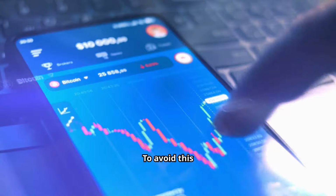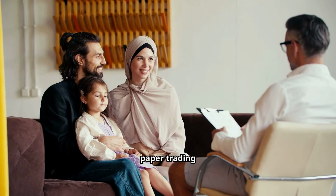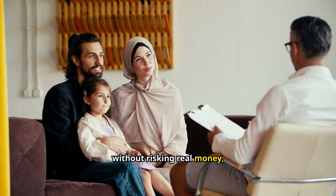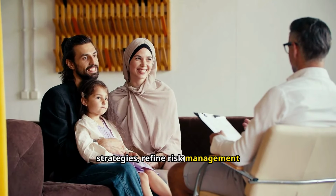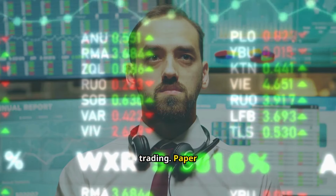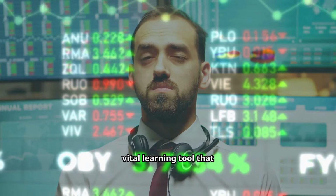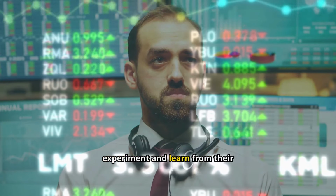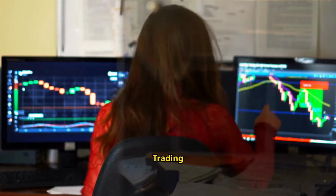To avoid this pitfall, it is essential to utilize trading simulators or paper trading platforms. These tools allow beginners to engage in trading without risking real money, providing a risk-free environment to test strategies, refine risk management techniques, and understand the emotional dynamics of trading. Paper trading is not merely a practice ground. It is a vital learning tool that simulates real market conditions, enabling traders to experiment and learn from their decisions without financial consequences. The power of paper trading.